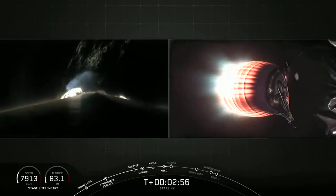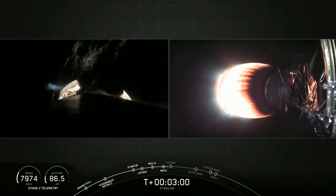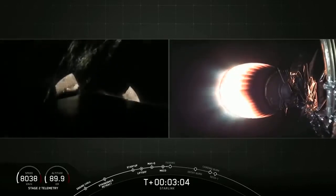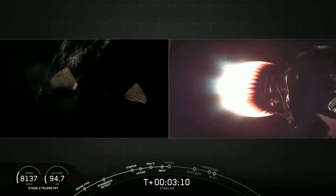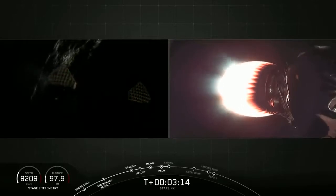You can see it on your screen, and you can hear it through the cheers of the crowd here at SpaceX headquarters, that we just had a good MECO, we had a good stage separation, and we had a good second engine start. That second stage is now burning brightly on the right-hand side of your screen, accelerating the Starlink stack towards its deployment altitude.